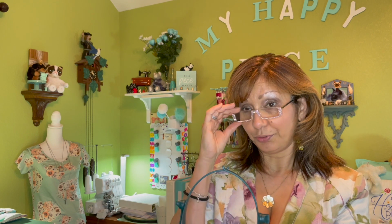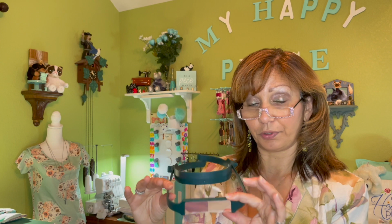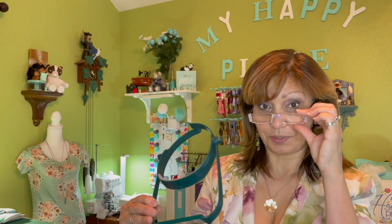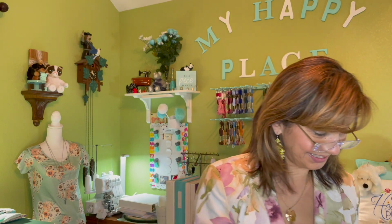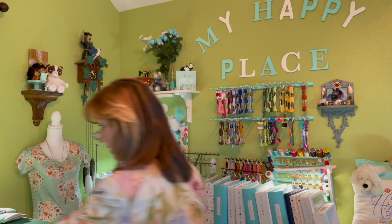But I do readers as well as magnifiers because my eyesight's not pretty bad, but when I'm reading, I have to have glasses on. So these ones really magnify the 40 counts for me really well. And of course you can't read with those, so that's why I do them both. So that was what I wanted to share in that regard.